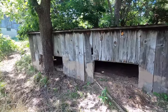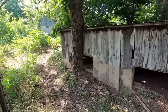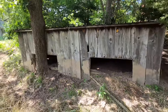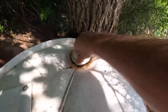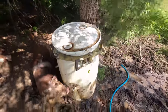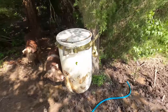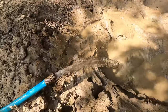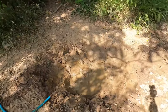You can tell it's been here long enough that actually a tree has grown up, and that tree looks like it's at least 30 years old. So, I mean, this has been here for a long time. And this has worked out pretty good for this water tank, too, because it ends up being mostly shaded most of the day, so I haven't had much problem with any algae or anything growing in this tank, so that's worked out real good. So we'll go ahead and let this wallow fill up so they got somewhere to cool down.